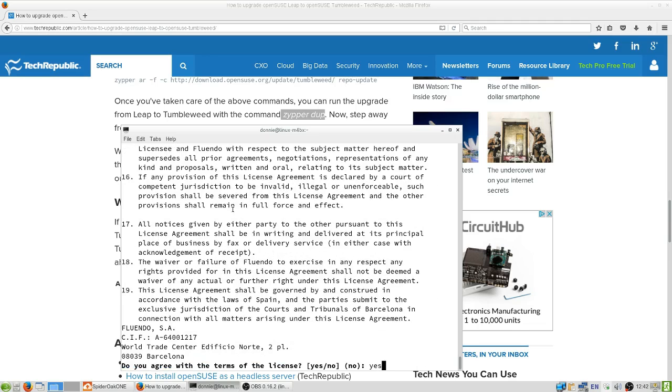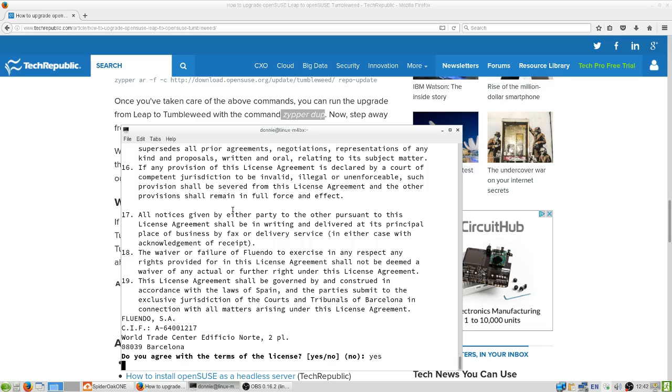Yeah, I agree with the license. Yeah, of course. I find it very weird that you can't legally play an MP3 file unless you buy a license. Very strange. Anyway, let's see what we got going here.